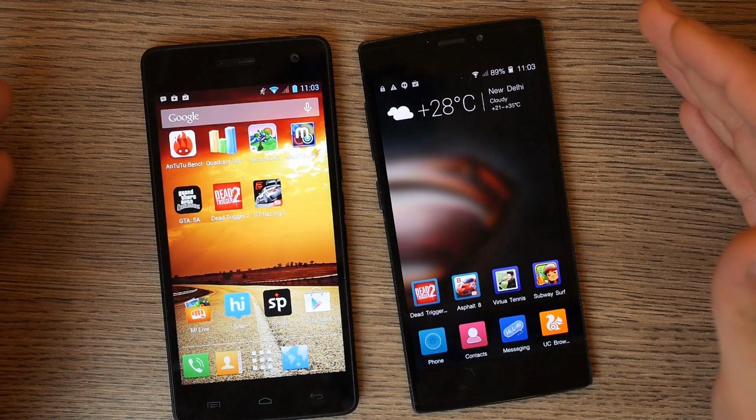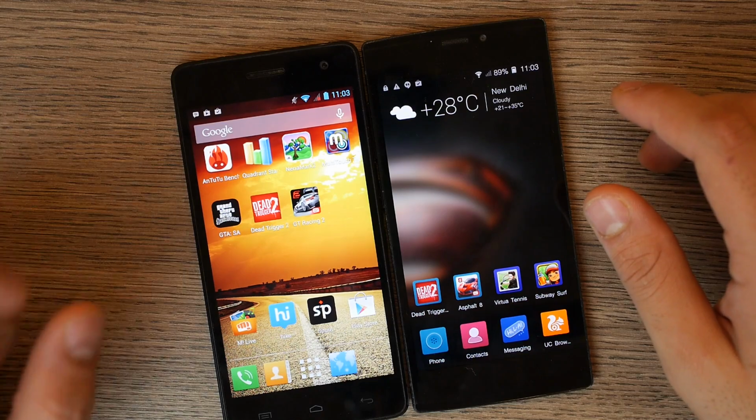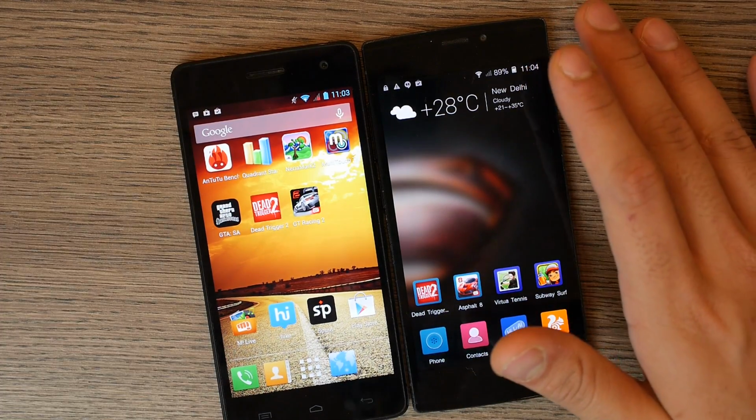3G runs brilliantly on both these devices. On the Canvas Night, you can only have 3G on one SIM card, whereas this guy, the S5.5, has only one SIM card, so you can't really complain about that.